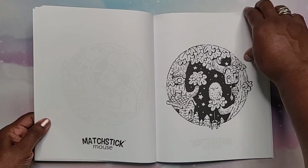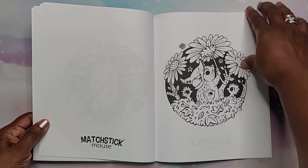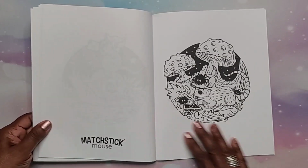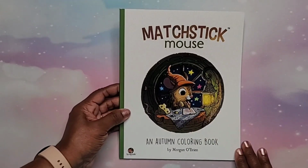Very cute pages. I love how simple they are, but they're so cute. Very, very cute book. All right, that's Matchstick Mouse, an autumn coloring book by Morgan O'Brien.